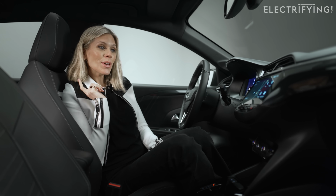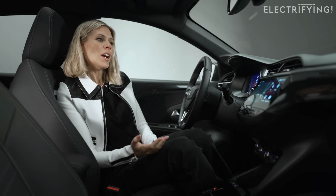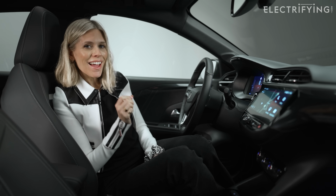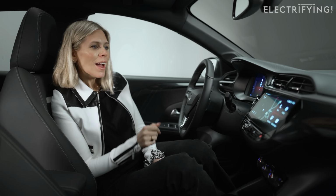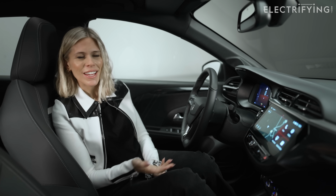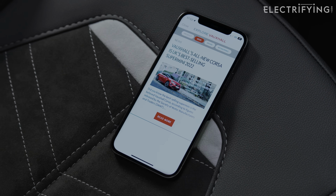Oh, I know. You can mirror your phone to the screen wirelessly. Quite useful. There's also wireless charging, there's voice control, 3D maps, and over-the-air updates. So your car is getting smarter all the time. And then there's also the rather useful My Vauxhall app. And with that, you can do the usual stuff like schedule charging and checking on the car remotely.